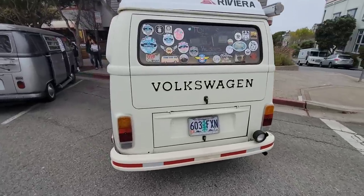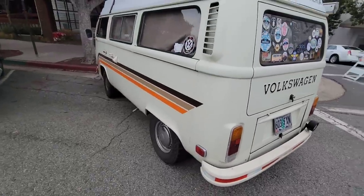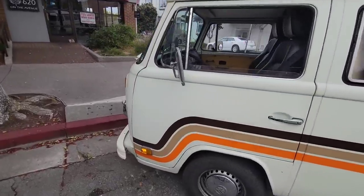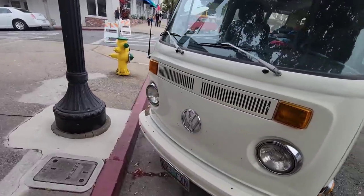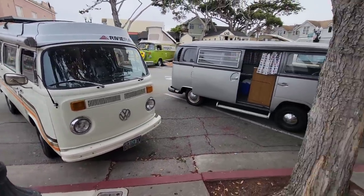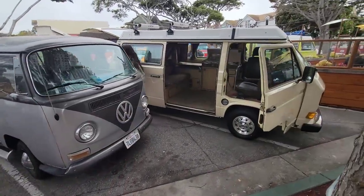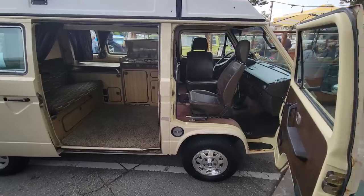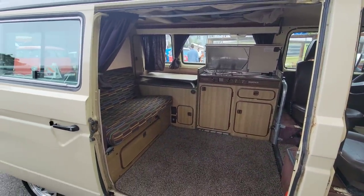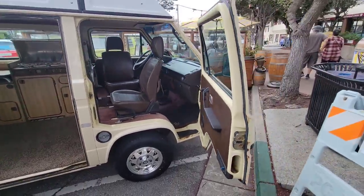Well, that's interesting. Brazilian. What the heck is that? Let's look in the front. They must have just had that done. I didn't know they ever made one like that, I guess maybe it's original. You got this one here, nice looking camper. Swivel seat. Oh wow. A lot of room in there. They started getting smarter and smarter making these things.